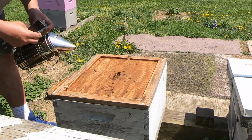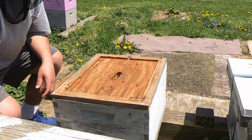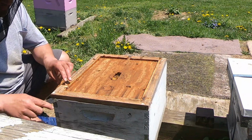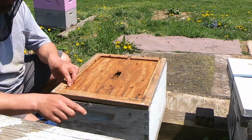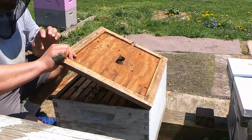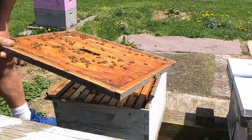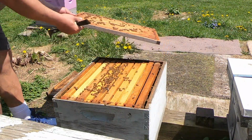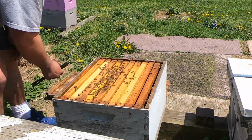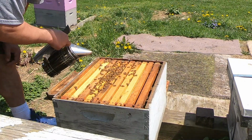This smoker's going out, that's why I got to puff it a lot. But I did give them a frame of eggs and brood and everything just in case they didn't keep her. So we'll see. If I see queen cells, I know she's gone. If I don't, then she might be in there. This is the first time I've gone through them.